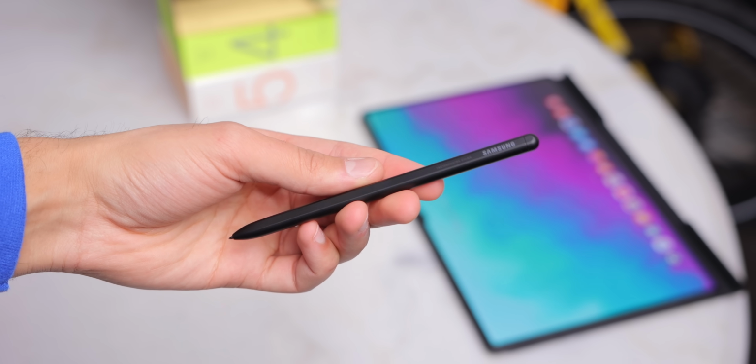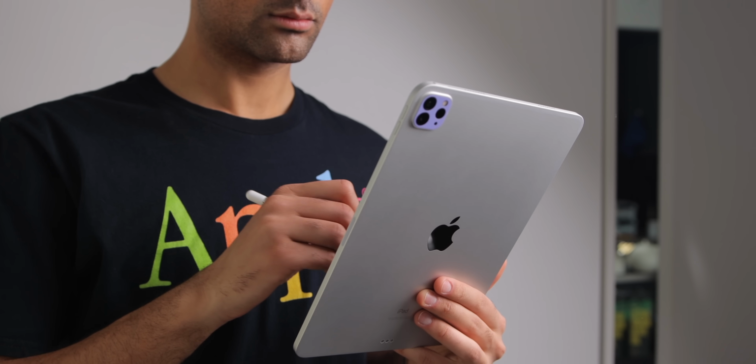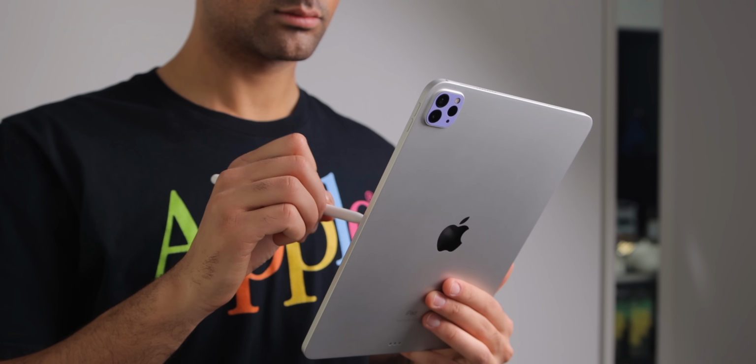Well, the Apple Pencil has an additional over $100 cost on top of the iPad Pro price tag. And for such an essential accessory for the iPad, it should really just come with the device. But hey, it's Apple. And them including a free Apple Pencil in the box is the least likely thing on this list to happen ever, really.